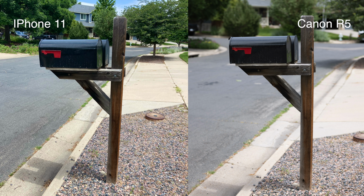And one thing I found out is that the iPhone makes everything a lot brighter than it is. Like the sky was not that blue, but it made it pop out more, which is pretty surprising actually, because I did not think that the iPhone would do that. I thought my Canon would do that more. But let's go on to the next photo.